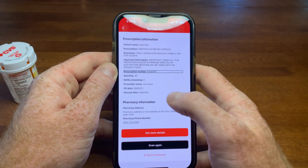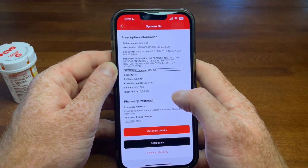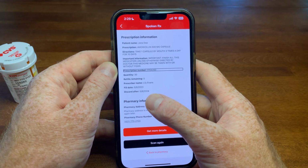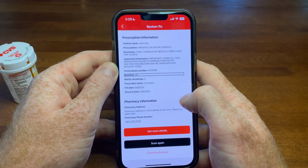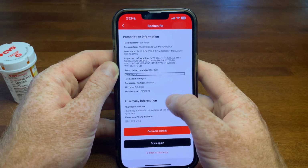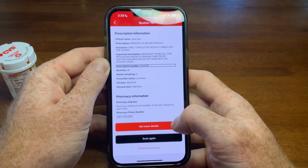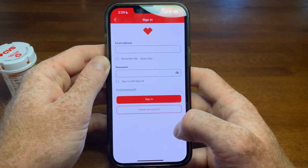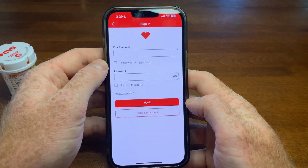And if you swipe left and right, it'll repeat certain sections if you want to go back to hear something again. So I'm going to swipe right, it'll bring me to the next line, which is quantity. Quantity, 30. Then if I want to go back up to the prescription number where I was just at, I can swipe left. Prescription number 0104260. And then I'm going to tap here where it says get more details. And you can sign in and get more information if there is some.